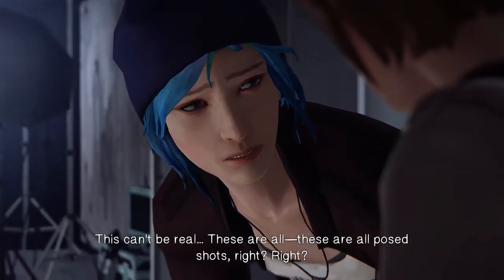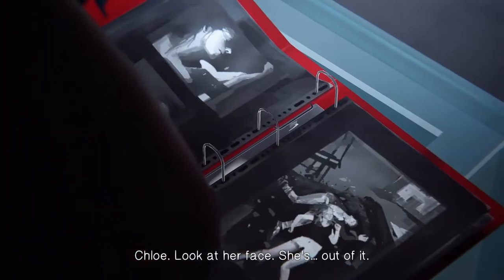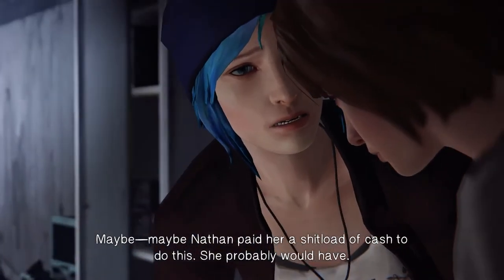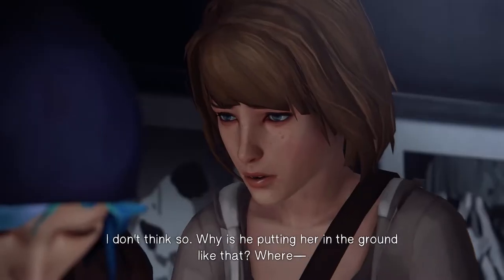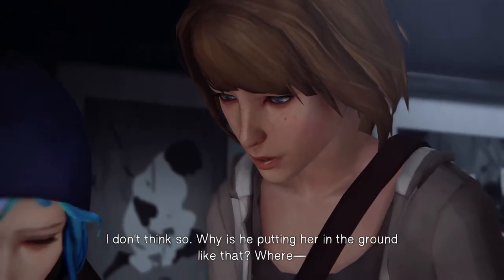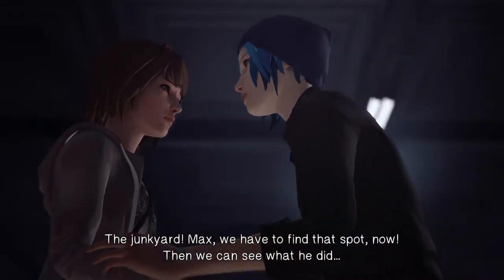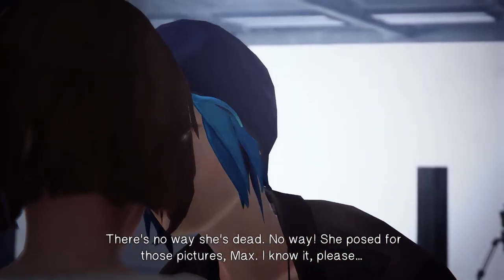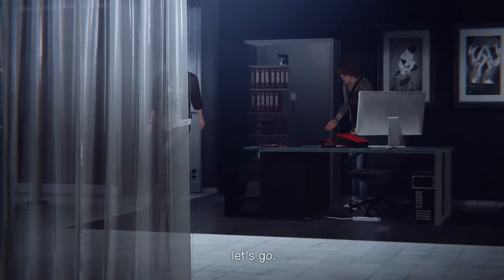These are all post shots, right? Right? What? Chloe, wait. Look at her face. She's out of it. Maybe Nathan paid her a shitload of cash to do this. She probably would have. I don't think so. Why is he putting her in the ground like that? The junkyard. Max, we have to find that spot now. Then we can see what he did. There's no way she's dead. She posed for those pictures, Max. I know it. Please. Let's go.